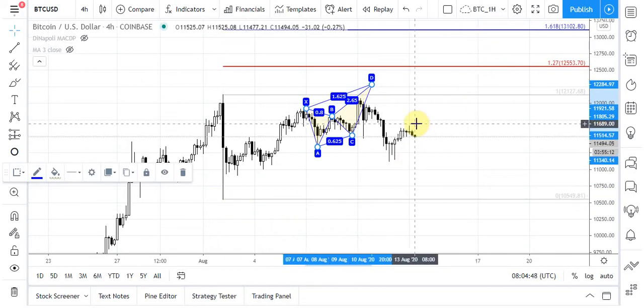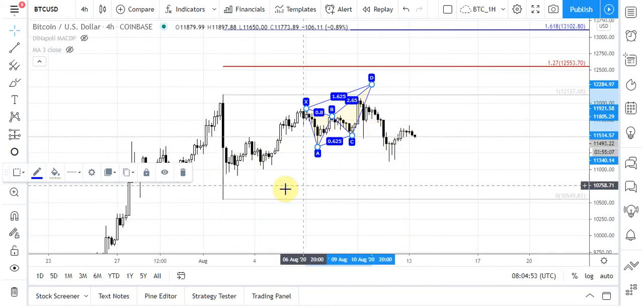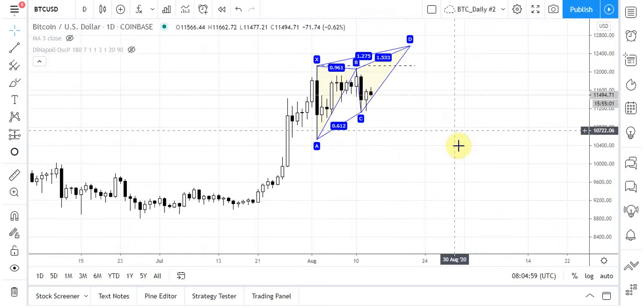This is actually, guys, a very tight range, and the market is forming higher lows, so maybe we will still get upward action. What I would like to say is to keep an eye on the daily chart, because take a look at the daily. First of all, we still have our grabbers.